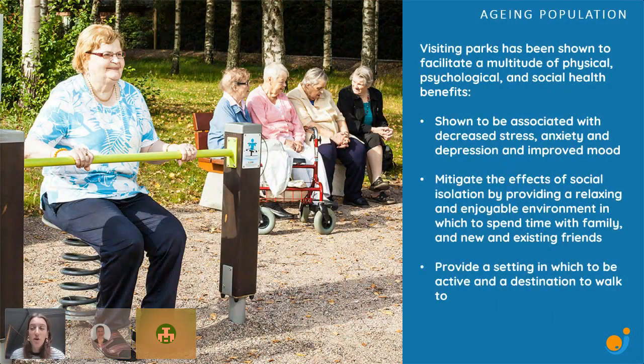I think it's obvious that visiting parks and open spaces is good for everyone, and it's been proven to bring a huge range of benefits to our aging population. Physically, it provides a destination to walk to, so that's getting their joints and muscles moving. It also provides that gentle cardiovascular exercise, which is so good for you. But importantly, it provides a relaxing space for these people to spend time with their friends and family. It also allows people who may feel isolated, or be isolated, to meet new people. So just having that space will benefit them massively.